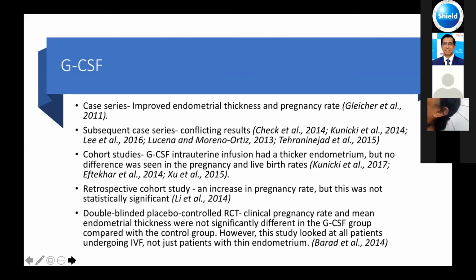In GCSF, we'll tell a little bit more about that, because we have been using GCSF. You can see a beautiful improvement in the endometrial thickness, but no difference in pregnancy rate. Case series showed improved endometrial thickness and pregnancy rate, and subsequent case series showed conflicting results. In cohort studies, GCSF intrauterine infusion had a thicker endometrium, but no difference was seen in the pregnancy and live birth rates. A retrospective cohort study showed increased pregnancy rate, but this was not statistically significant.